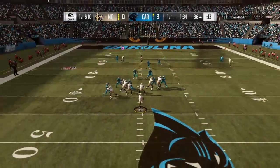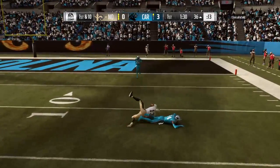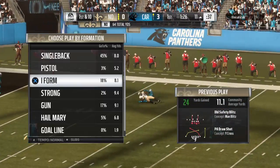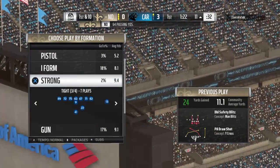Now a play fake here on first down. On the crossing route, complete. It's Thomas. And he gets this one inside the 15, just a yard or two shy of the 10. That one goes for 24 yards.